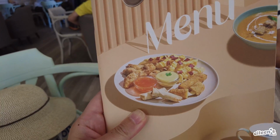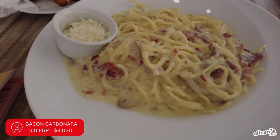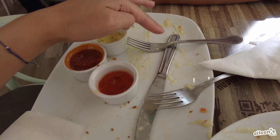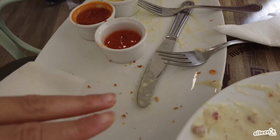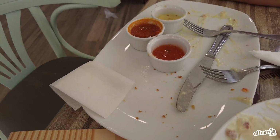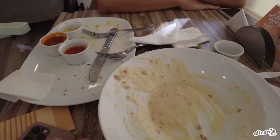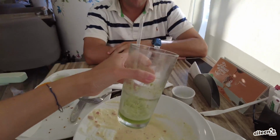Oh, so good. So minty, so lemony. Instagram versus reality. And then we got the bacon carbonara. Everything was pretty mediocre. The fries that were here were kind of sad. The chicken tenders were good. The mozzarella sticks were mozzarella sticks. The spring rolls were an interesting Egyptian take on a spring roll, I guess. And the pasta was all right. It needed a little bit more salt. But, you know, considering how hungry we were, we finished everything. This was the best part of the meal.